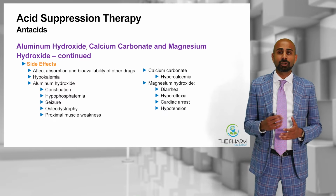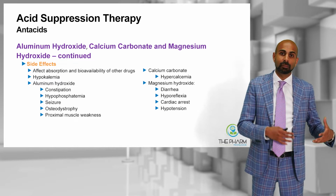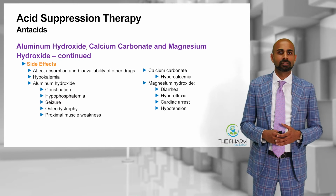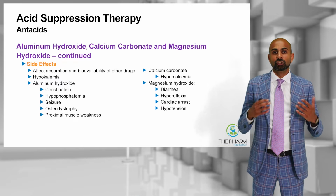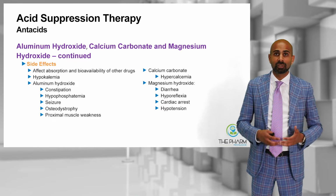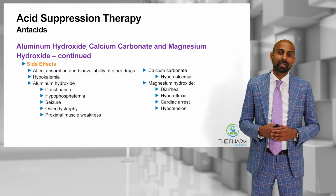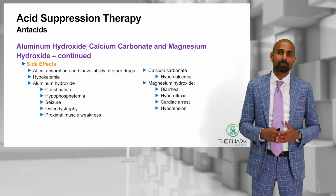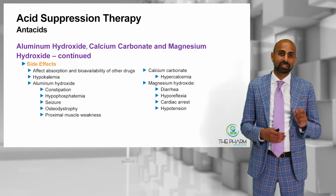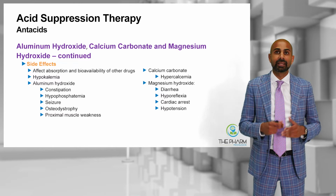Calcium carbonate can cause hypercalcemia. It's absorbed by the gut, unlike magnesium and aluminum, which stay in the gut. Magnesium hydroxide is known to cause diarrhea because it has a strong laxative effect. Remember, milk of magnesia you take when you're constipated. Magnesium hydroxide can also cause hyporeflexia because it beats sodium to that receptor site. It can also lead to cardiac arrest and hypotension.